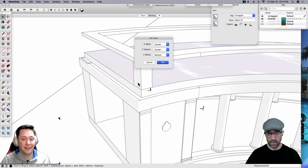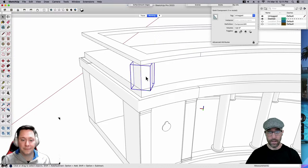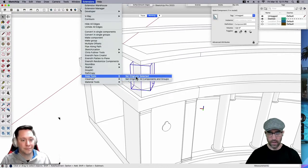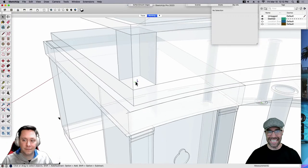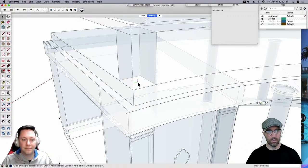Well, I want to array this from the center. So I'm going to say center, center, bottom, because that's where I want this array point to line up using path copy. I'm going to click OK. And then it should have done it. Was it not selected? Extensions, Axis Tools, for selected, center, center, bottom, okay, there it goes. So I've hit X-ray, you can actually see inside that now I moved the axis inside. That was pretty cool without having to go in and say place axis.